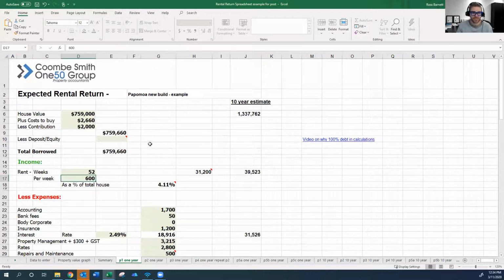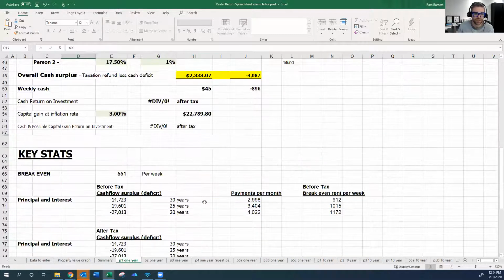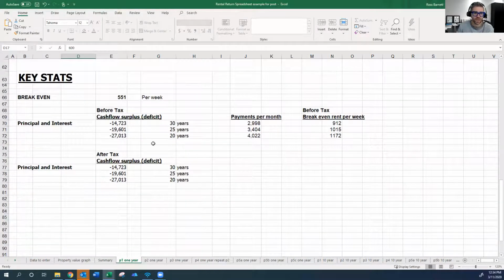So a lot of people are looking at these sort of properties and yeah, it's making a little bit of a profit there. The big risk is what happens if you have to go on principal and interest. So if you go on principal and interest over 30 years, you're looking at losing 14,723 per year. Sorry, if you break it down into weekly, that's $283 a week you would have to put in to pay that 14,723. Effectively a cash flow shortage if you went on P&I.